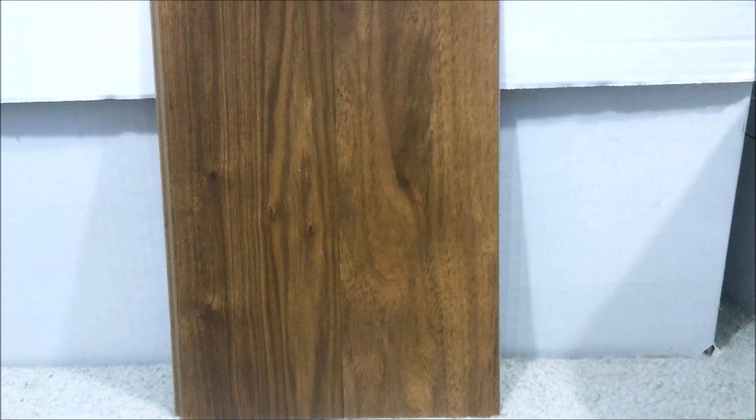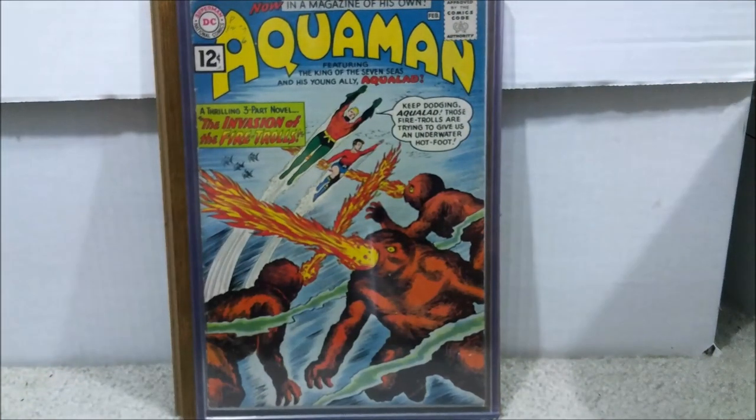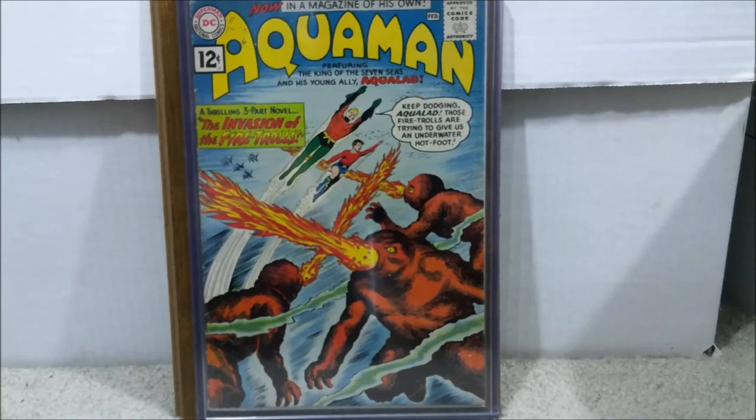This is the second copy of this book. It's another book that could benefit from dry cleanings and pressings. And that's one thing I recommend, especially even if it's graded, because you can always take it out and regrade it. Look for books that look like they could have the potential of improving in grade from dry cleanings and pressings, because that will just increase the value of the book and save you a lot of money. So this is my second copy of Aquaman issue number one.